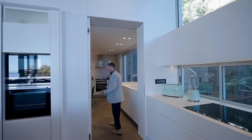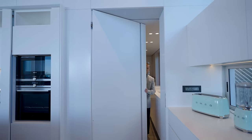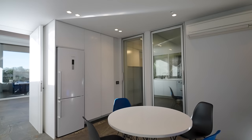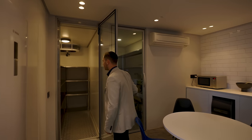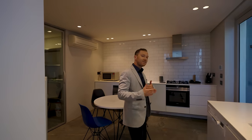Now, coming this way, we have a chef's kitchen and pantry area. I just want to show you this. It does completely close off for privacy if you have guests around and you want to entertain. This is really cool. Very large walk-in pantry and a very large walk-in fridge, right? This house was built for entertainment and also a family environment. It just marries the two perfectly, as you'll continue to see.